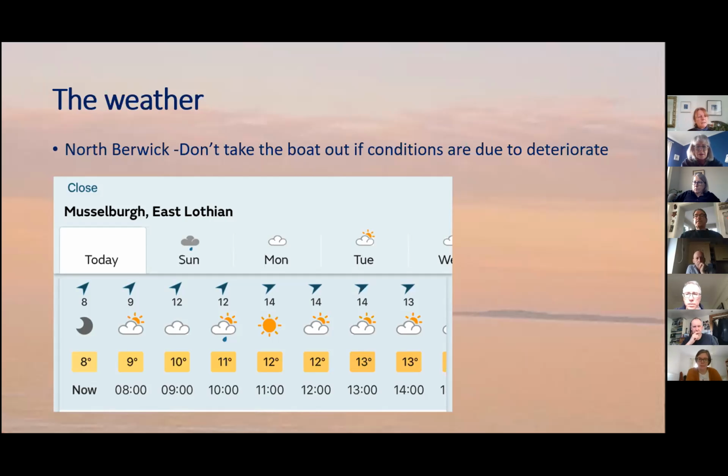We are really lucky as well. I'm just looking at the North Berwick instructions and reflecting on it. We've got the harbour. So when we go out, we've always got the harbour that we can come back to. Whereas a lot of clubs, they're coming back to a beach. So if the conditions deteriorate, then it can make quite a big difference.